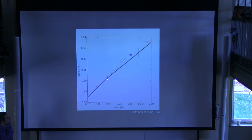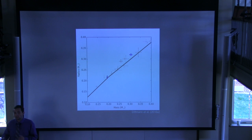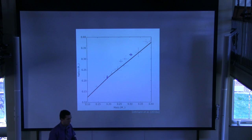So in dark blue are these 2 stars of this system, and these red data points are other eclipsing binaries that have been discovered and characterized by other groups. This black line is a stellar model at solar metallicity from Baraffe et al. 2015. So this is essentially the latest and greatest stellar model, but you can see that basically all of these data points lie above this line. And so we still have this issue where the models aren't quite measuring the radii of these stars accurately.